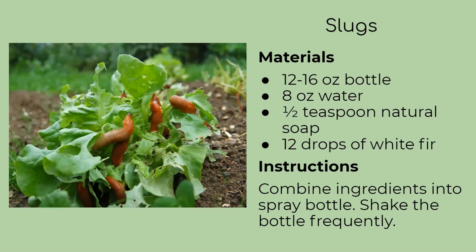Slugs. I don't get too many slugs, but I know especially in the Portland area where it rains a lot more, slugs are crazy. And these guys don't like white fur.